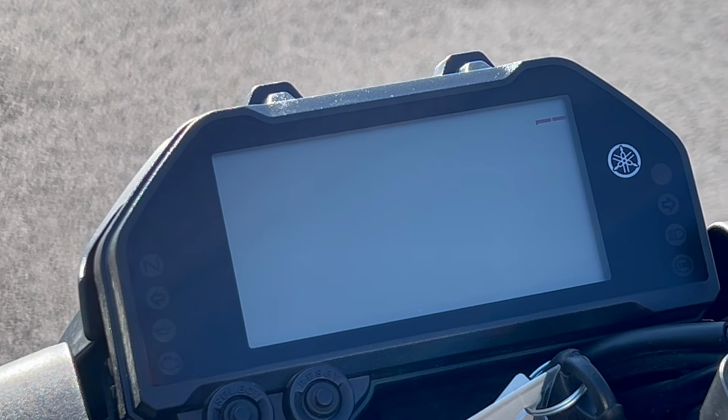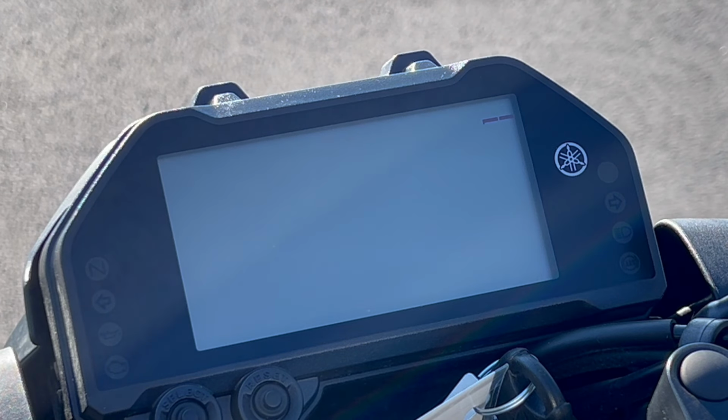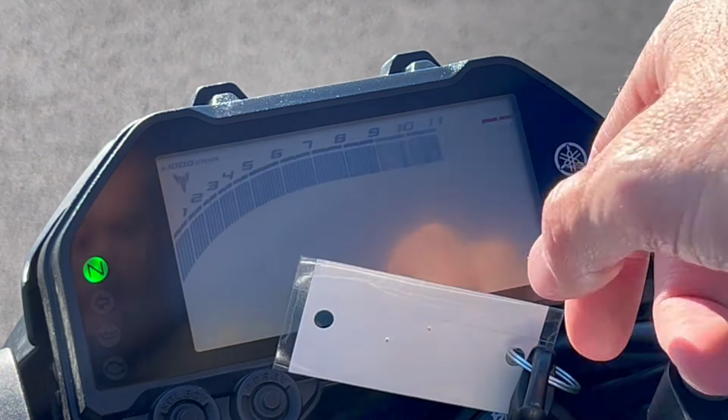Now, we're going to zoom in before we turn it on. You'll see there's two little red dashes over here at the top. That's actually your red line, and when you have the dash off, you realize that it's just permanently painted onto or stuck onto the thing. It's not part of the digital dash. So your red line is shown there.